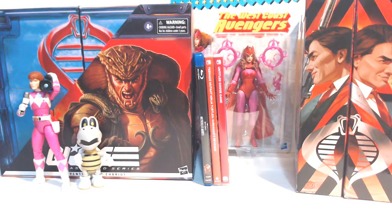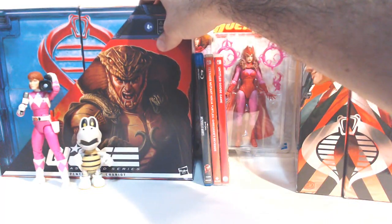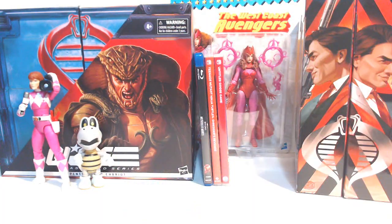Well, sort of. As you can see, the big reptile in the room, we have the Hasbro Pulse exclusive Serpentor box set. Yep, he's still in the box, and he's staying there. I'm waiting until I get mine from the second run of pre-orders before I open one. You know me, I like to have two of everything I get for G.I. Joe Classified before I open one of them.